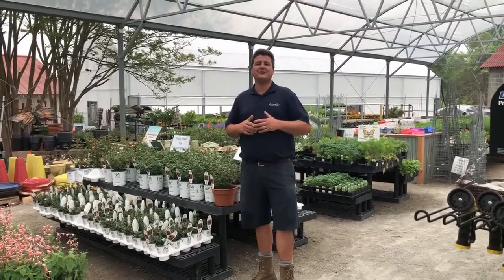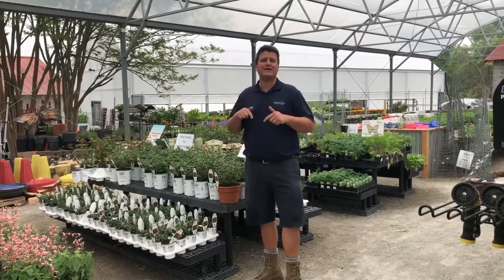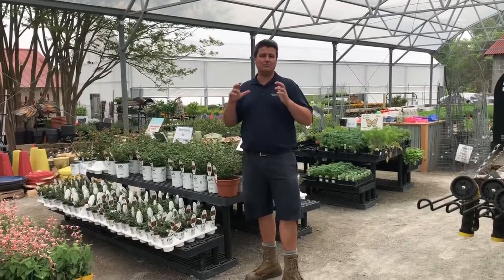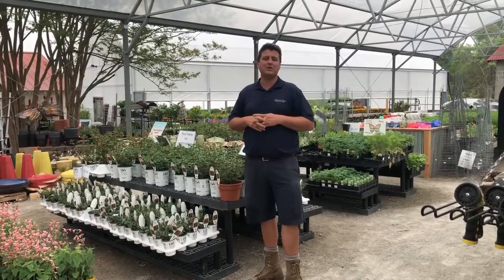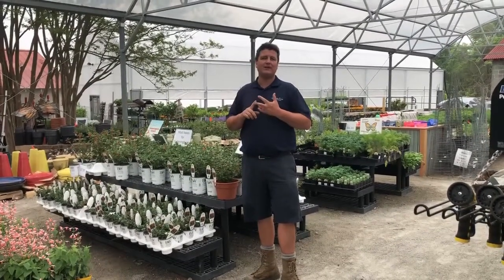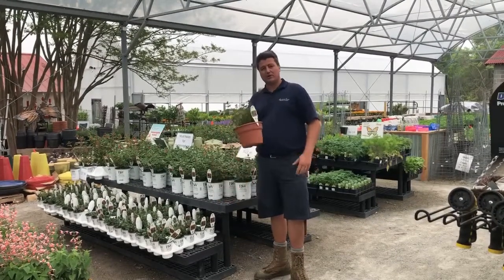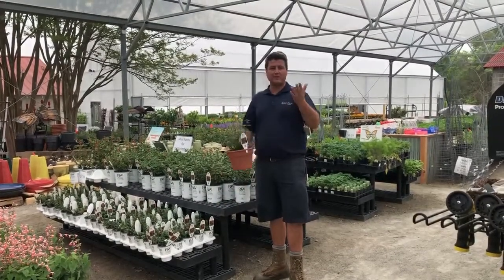Folks, spring is here. Plants are everywhere, as we've been letting you know, but this week and next week are the two peak weeks for variety. We have a lot of different things in, so woolly thyme, variegated marjoram. We've got tubs for Mother's Day of the hummingbird airport. It's a great plant for hummingbirds.